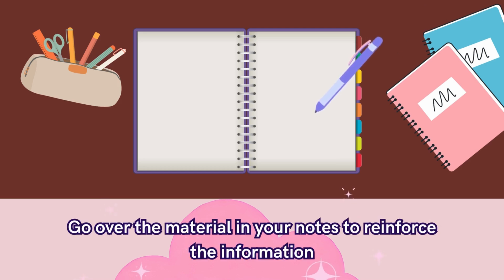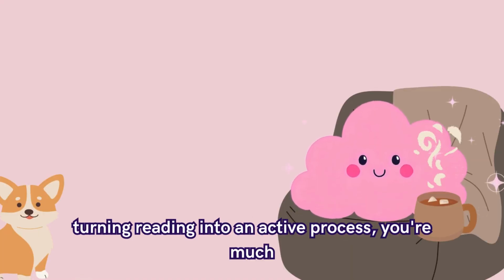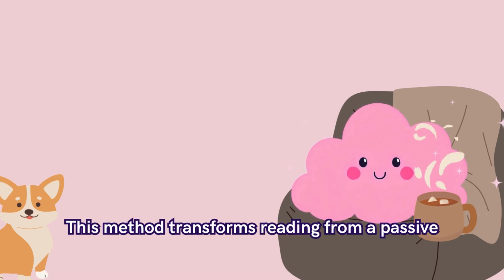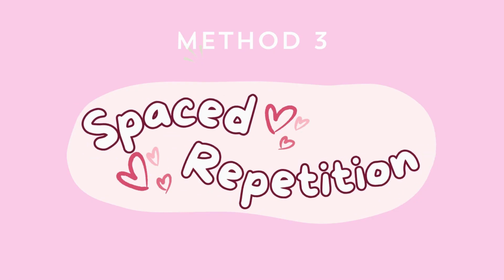Review: go over the material and your notes to reinforce the information and ensure you've captured the key points. By turning reading into an active process, you're much more likely to engage with and remember the material. This method transforms reading from a passive activity into an interactive learning session.